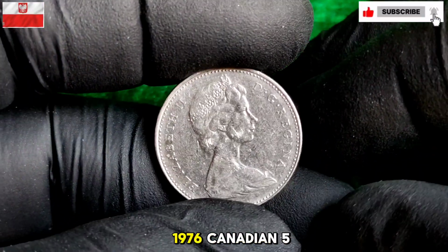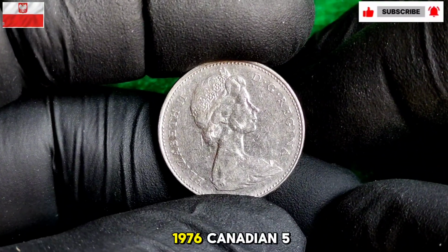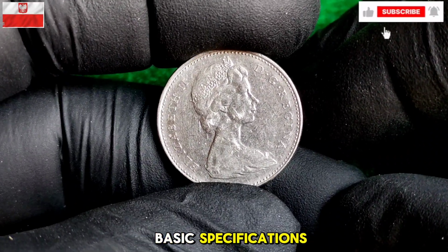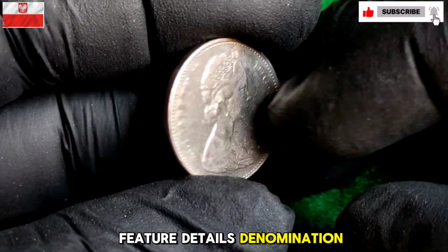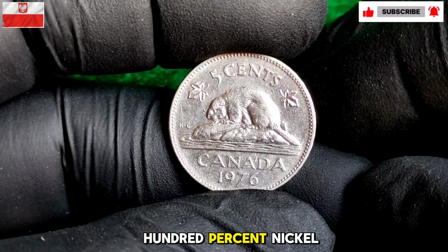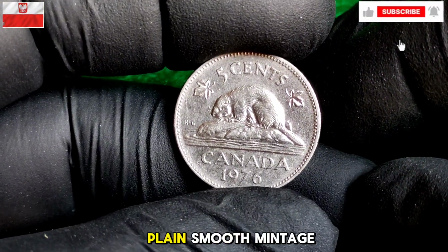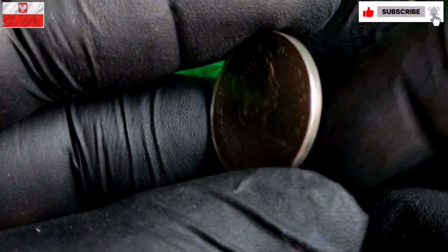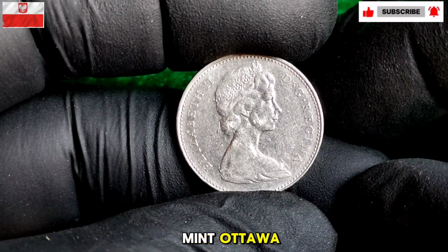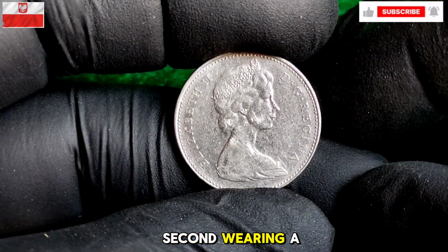Top 2, the 1976 Canadian 5-cent coin, nickel, featuring Queen Elizabeth II. Full historical overview. Basic specifications: denomination, 5 cents, Canadian nickel; year, 1976; composition, 100% nickel; weight, 4.54 grams; diameter, 21.2 millimeters; edge, plain, smooth; mintage, 99,000 coins; mint, Royal Canadian Mint, Ottawa. Obverse: Queen Elizabeth II wearing a tiara.